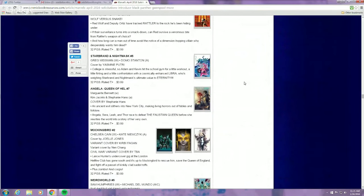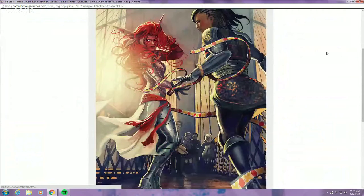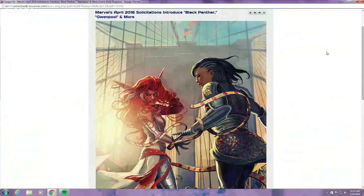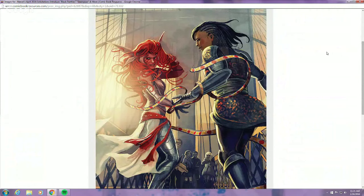Angela, Queen of Hell, number 7. This is a Stephanie Hans cover. I am usually a big fan of hers. I like this cover. Them walking forward across this bridge, the wind is blowing in their faces. Well, it's blowing in the back of Angela's head. That's why her hair is flopping forward into her face.